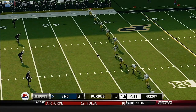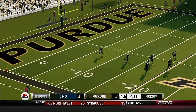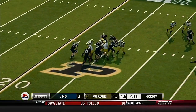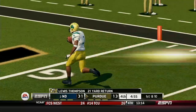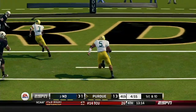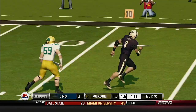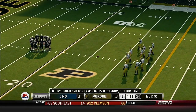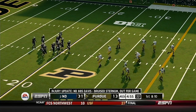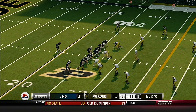Ready to kick this one off. He'll return it from the 6. He makes it out maybe to the 26-yard line. Well, this is turning into a shootout here. Now, remember, the last time we saw this offense out in the field, they answered the bell and scored a touchdown. Can they do that a second time? They did a great job on their last drive, moving the ball down the field for a touchdown. Let's see if they can duplicate that on this drive.